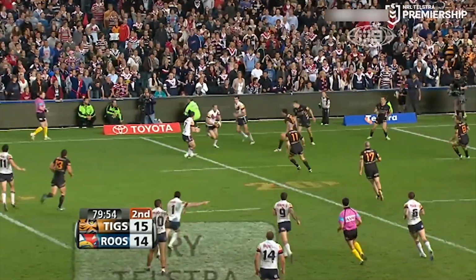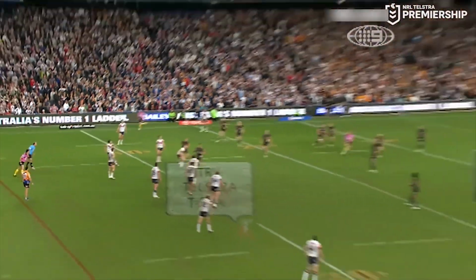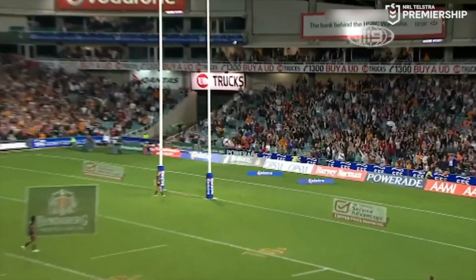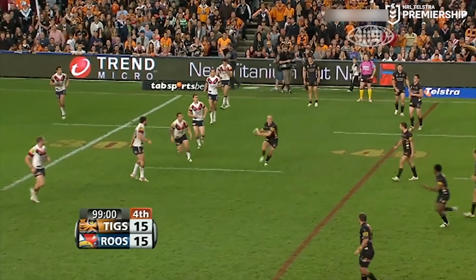From there, the Roosters played hot potato footy before the ball ended up in Braith Anasta's hands. His 32-metre angled field goal, one of the best of all time. The match went to golden point, and it took 99 minutes for a team to strike gold.